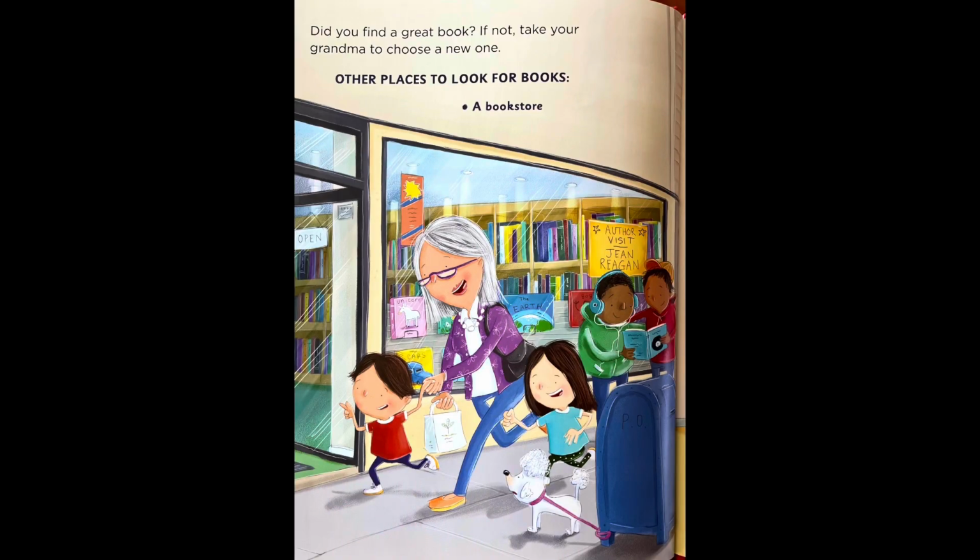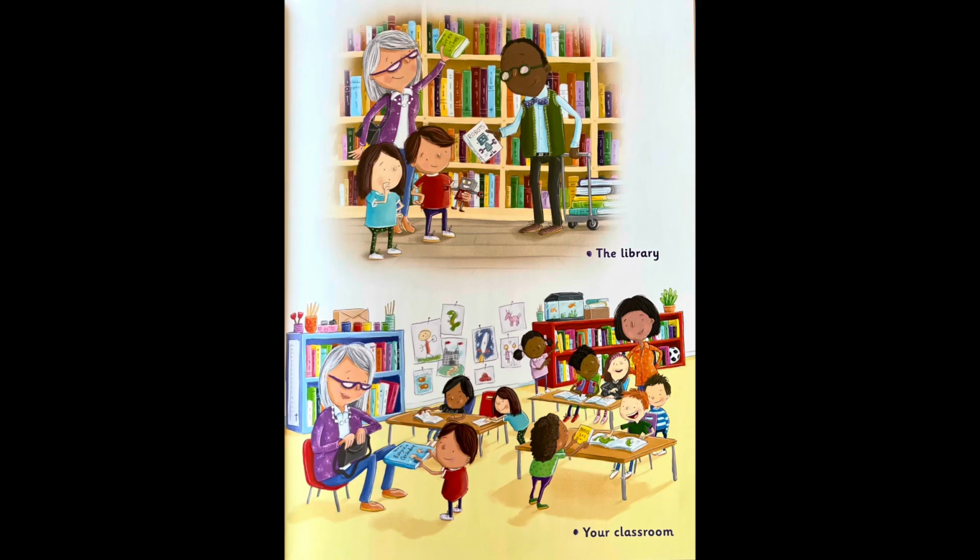Did you find a great book? If not, because sometimes we can't find a good book at home, take your grandma or grandpa to choose a new one. Here's some other places you can go to look for books. You could go to a bookstore. See it in the window. It says, author visit Jean Reagan. She's the writer of this story. You could go to the library, your classroom, at school or preschool.